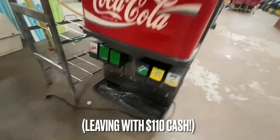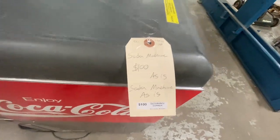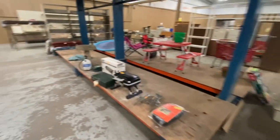Here's a nice Coca-Cola machine. Sold as is for $100. It's just a cool thrift store. Anyway, let's head over to the vending spot now.